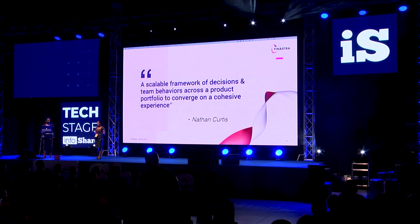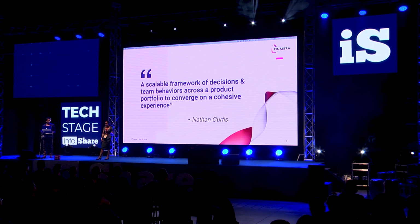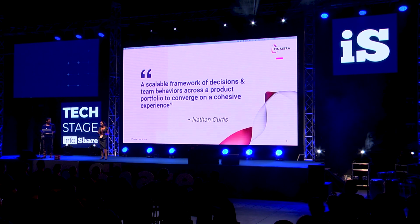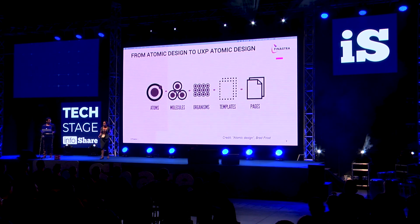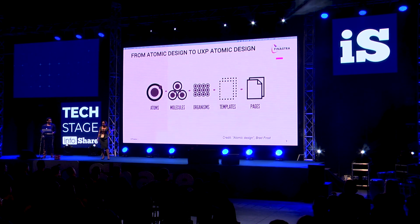Basically, it's a componentized approach. And that's something we have had in software engineering since the late 60s. So reusing what you create so it can speed up the process of designing or developing. And we got very inspired by Brad Frost.